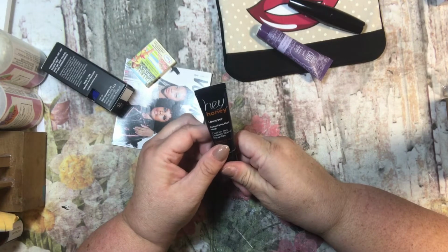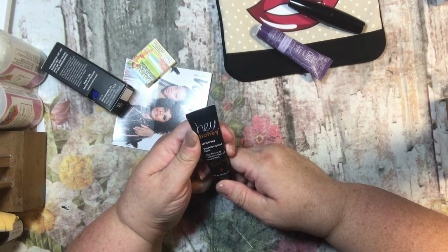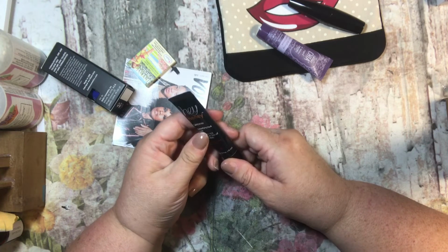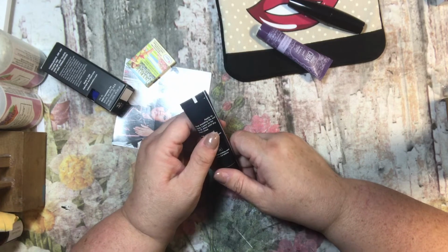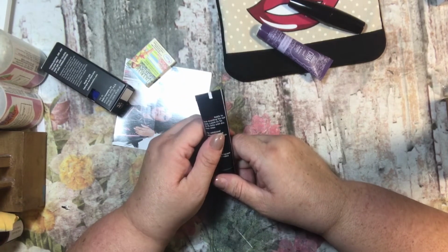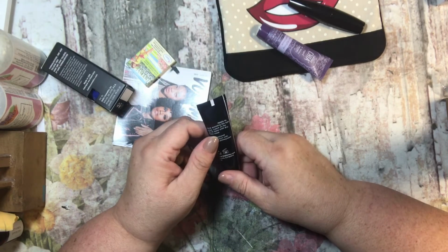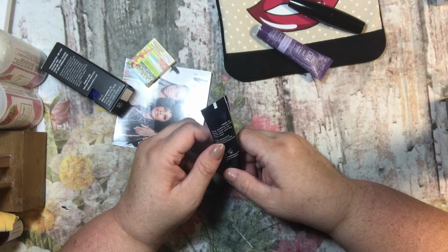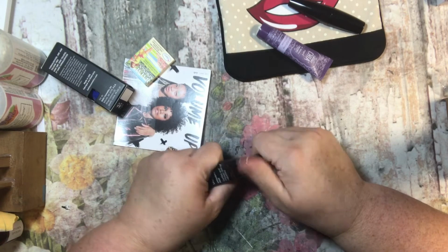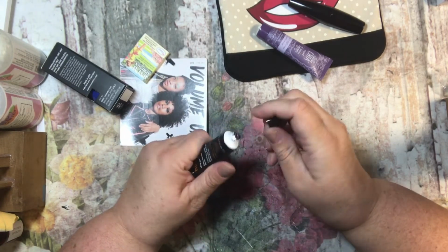This is Hey Honey Undercover Detoxifying Mud Mask. Clarifies and detoxifies skin of impurities. And it says avoid, don't avoid your face. Oh my goodness, it's been a long day. Apply to face, avoiding the eye area. Leave on 10 to 15 minutes until dry, and then rinse. So yeah, don't avoid your face. That is where you put the mud mask.